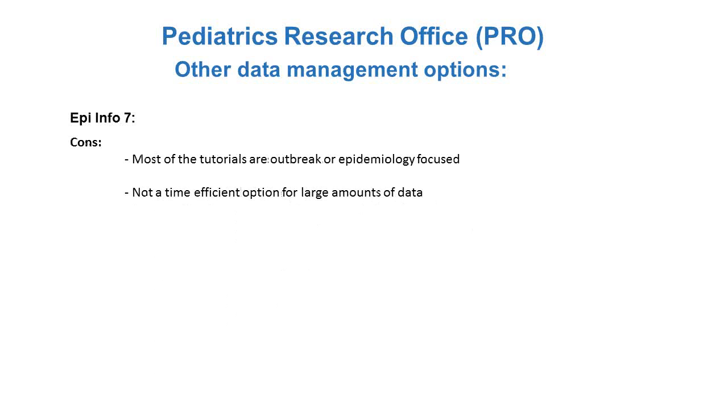Most of the tutorials, again, are on the outbreak and epidemiology focus. So for clinical, it may be a little different, but it's probably similar enough to figure it out. And it's not a time-efficient option, again, for large data entry, because you're having to do manual data entry. But if you're doing a small study, there again, that's fine.